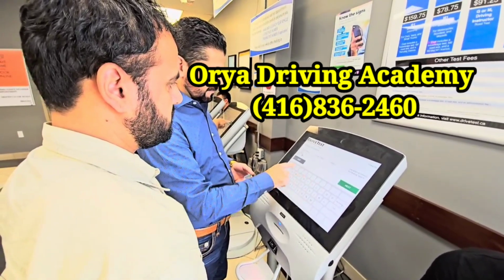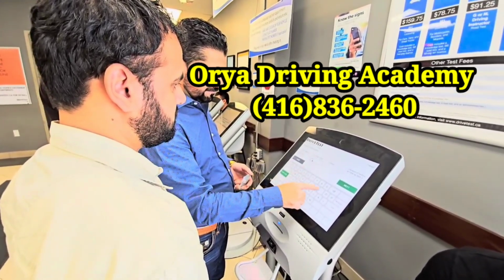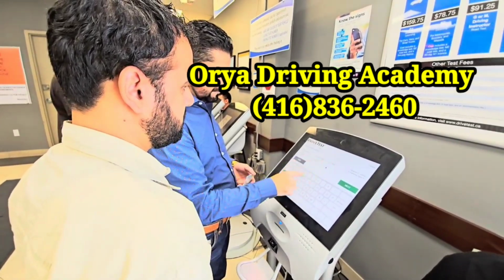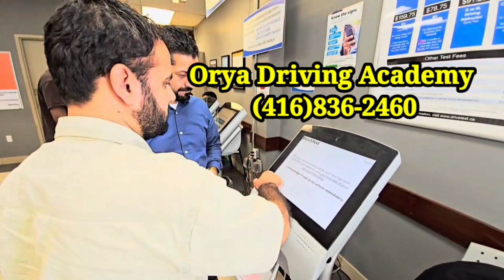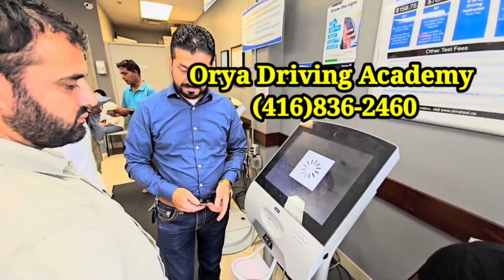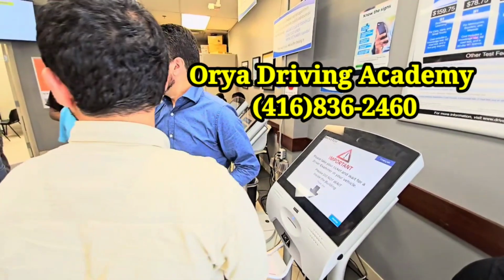And then the next screen will be about your vehicle information. So you'll have to enter the make of your vehicle, if it's Toyota, Honda, whatever it is. And then your license plate number, the color of your vehicle, and the parking space number. You'll have to enter that, and then the kiosk will give you a ticket. You grab the ticket, you come back to your car, you wait in the car for the examiner.